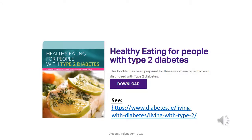For more information around healthy eating for people with type 2 diabetes, there is a booklet which is free to download from our website diabetes.ie. This booklet will not only explain what type 2 diabetes is, but also will go into details around the types of foods and the amounts of which can be beneficial to help you manage your blood glucose levels. See diabetes.ie for more information.